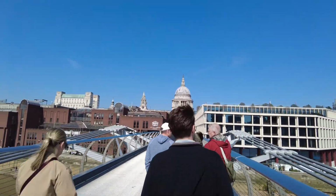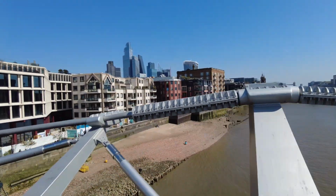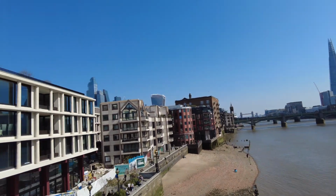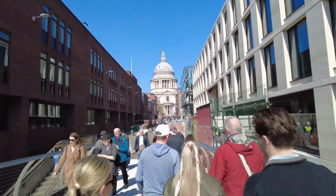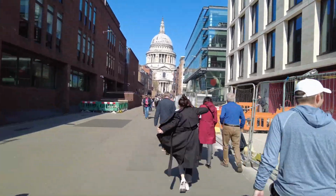This was the wobbly bridge for a few weeks before it was closed, because when it initially opened, the dampers weren't quite set right. It was wobbling. On the right there is Samuel Pepys Bar, which has a balcony over the river that's well worth going to for a fish and chips in the evening.